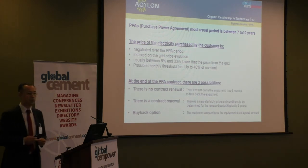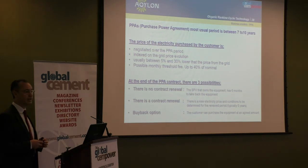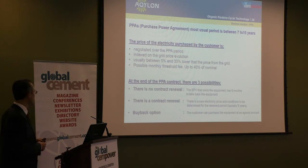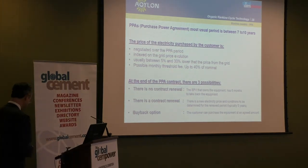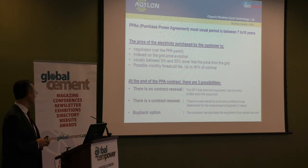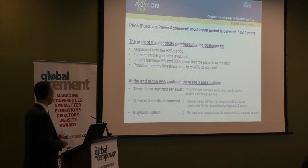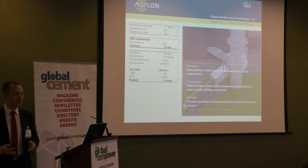At the end of the PPA, we offer typically 3 solutions. The PPA contract is not renewed, and then we take back all the equipment, including the heat exchangers, and we stop here. We accept, of course, the PPA to be renewed, and in this case, typically it's like 5 years renewal. And there is another possibility, that at the end of the contract, or at the end of the renewal period, the customer can purchase the equipment at an agreed pricing. So these are some examples. Of course, every project is different because every country is different also.